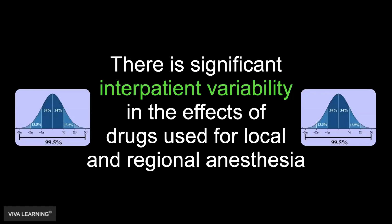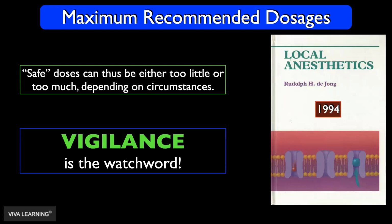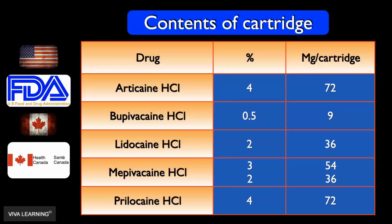Now, keep in mind, and what you're looking at here is the bell-shaped curve. These average doses are based on the middle of the bell-shaped curve, a patient who responds appropriately to the dose of a drug. But 15% of a population are hypo-responders. They need a larger dose of that medication to have a clinical effect. But the other 15% are hyper-responders. And where that's the case, the average dose of a drug will be too much. So he goes on to say, Dr. Jong, safe doses can thus be either too little or too much, depending upon the circumstance. Vigilance is the watchword.